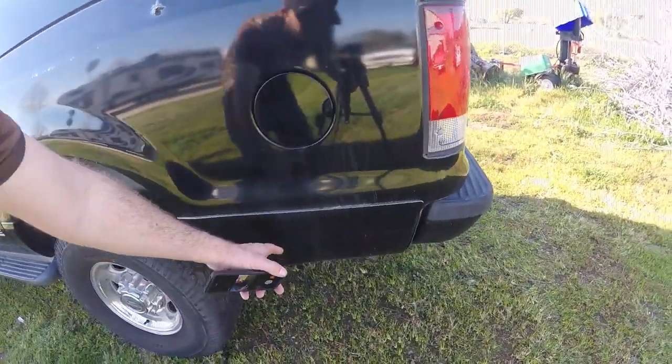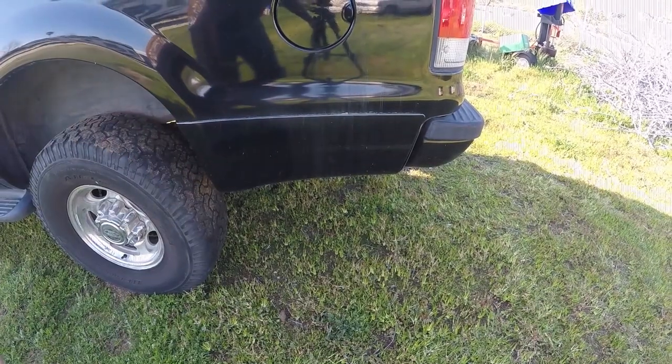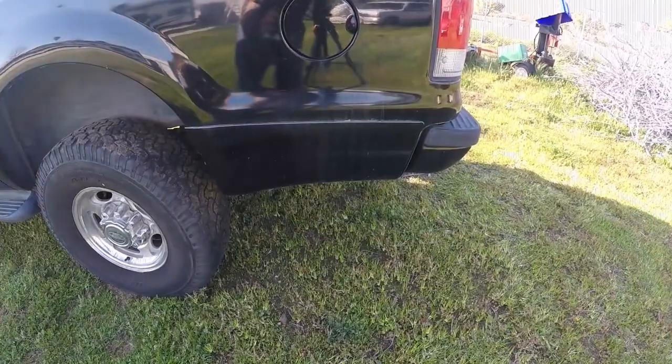Oh, and if you take this back trim piece off, there's a series of holes behind here that will just make it look really ugly. So you wanna think about getting those filled in, do some body work.